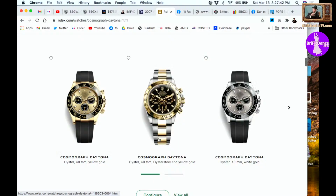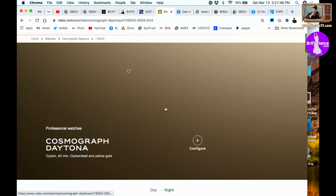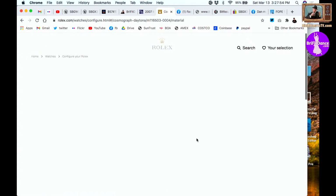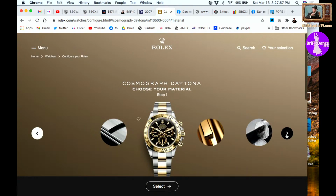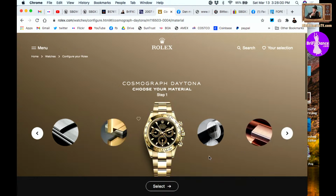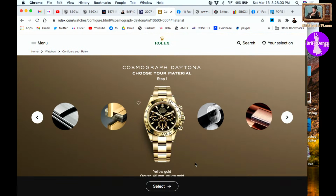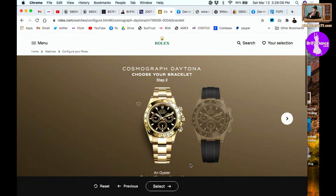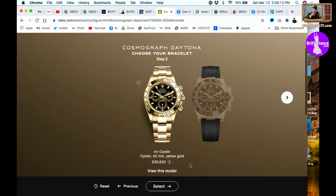The Daytona is about, I think, 36,000, but you can't buy them for that. You've got to pay over. You can't get them. So here we are on the Rolex website, and let's go into the Daytona and configure this. If we go to configure, and the metal, of course, we want yellow gold. Is that yellow gold? Yeah, yellow gold. Okay, so we want that. Select that. And then, yeah, this is the one we want.